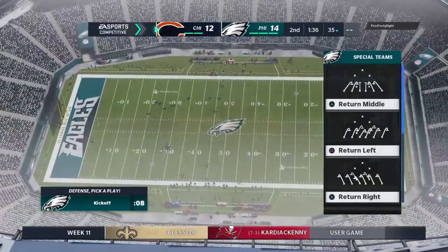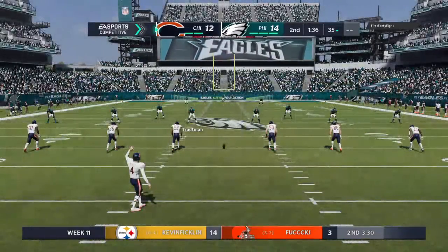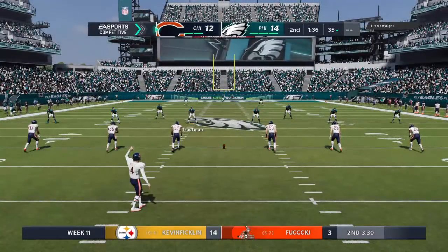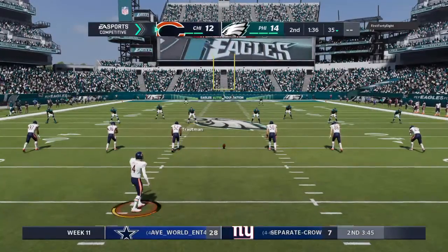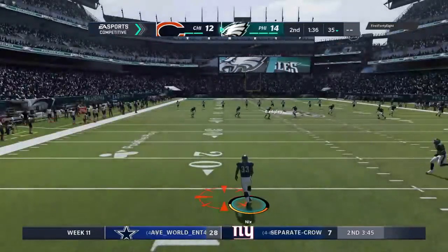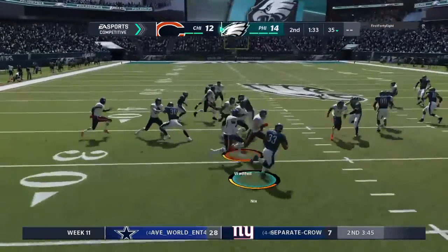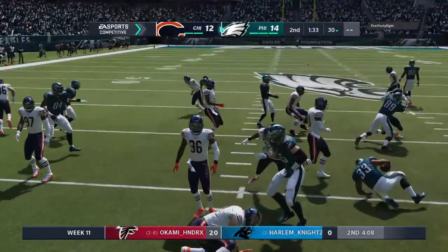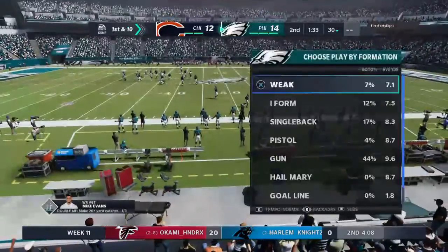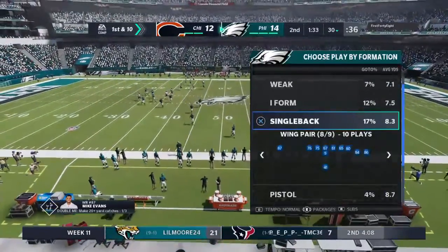Did someone dare them to do that? Did someone double dog dare them to do that? What was that? Maybe they saw something on film, but do you see something on film with those to try something from the 15 on a PAT? I don't know. The only thing they needed to see on film there was a snap, a hold, and someone kicking the ball through the post. And a nice return sets them up pretty good here right at the 30-yard line. At their own 30-yard line.